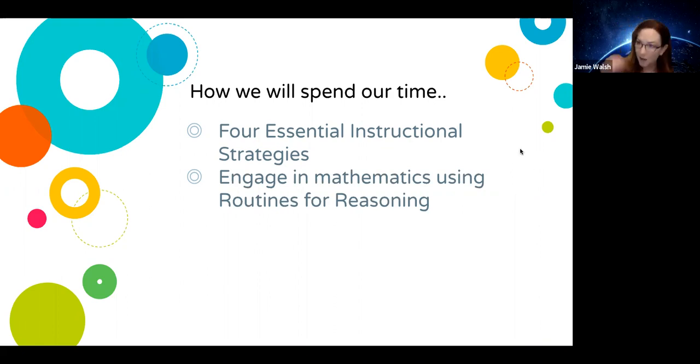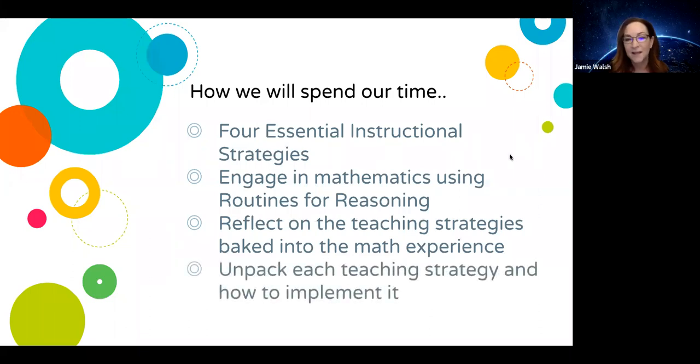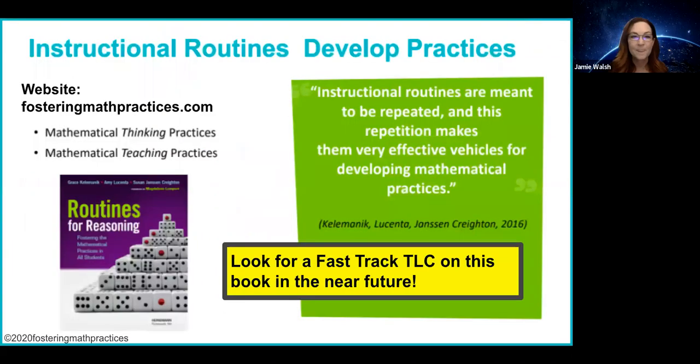And I will also be talking about how you can use it with your students. So you're gonna put your teacher hat and your student hat on. We're gonna have time to reflect on these teaching strategies that are baked into the math experience. And we're gonna unpack each teaching strategy and how to implement it. So like I said before, all of this credit goes to routines for reasoning.